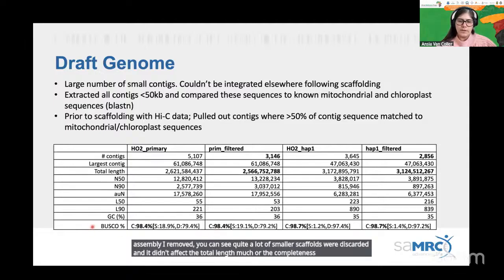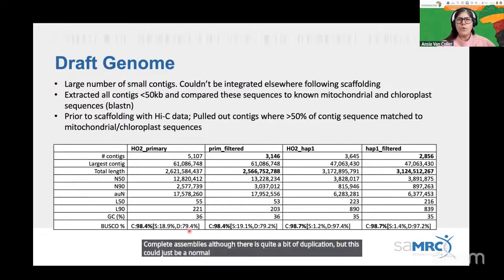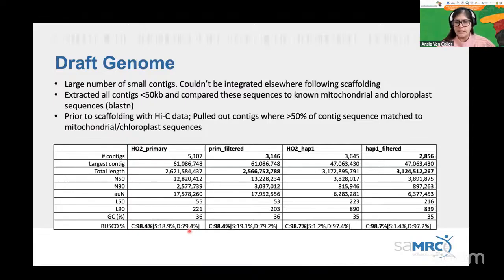So in the bottom here, I also have the BUSCO score. So these are pretty complete assemblies, although there is quite a bit of duplication, but this could just be a normal observation for this species.